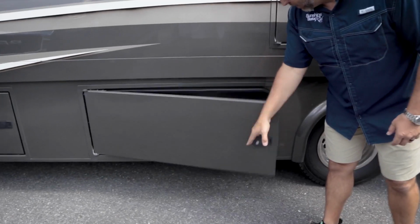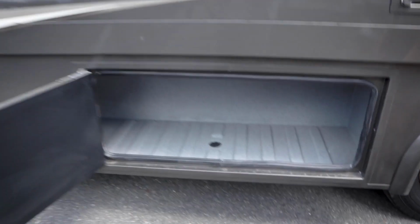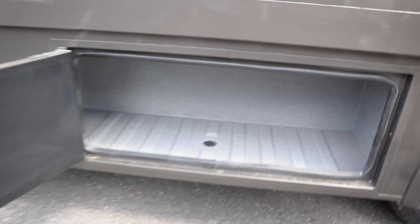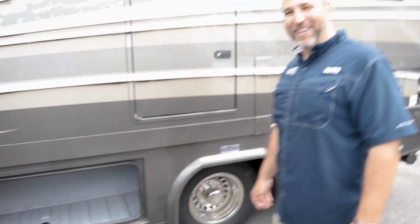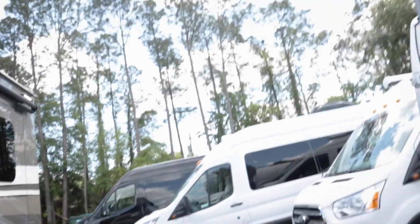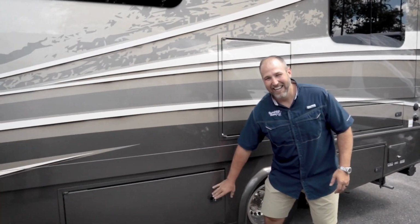This is the biggest one. So that's the biggest storage. You can probably fit in there, Hank, if you want to hand me that camera. I bet you can crawl in there. You're probably right, but you're not willing to. Hank, your fans want to see it. Don't even try it. But that's cool, and I think that's mirrored on the other side, right?